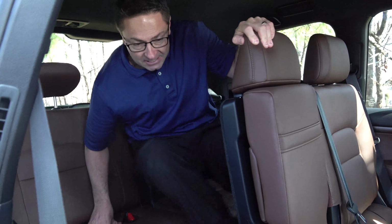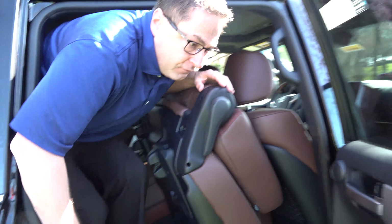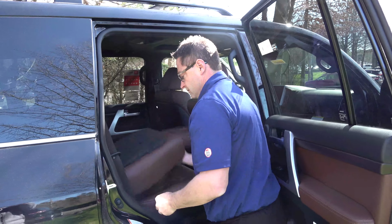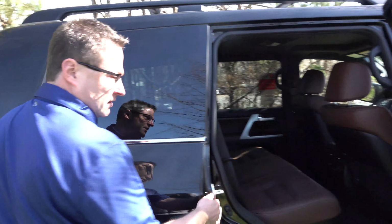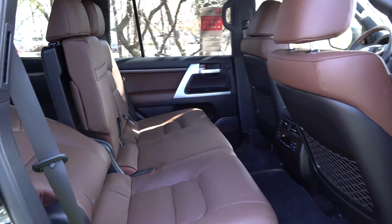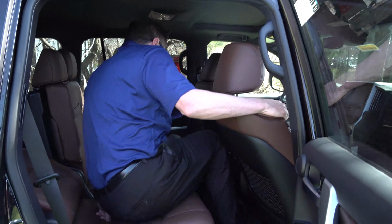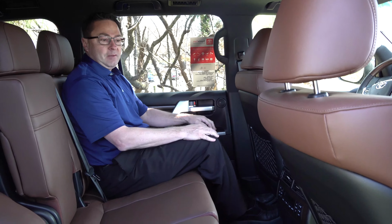We're gonna now test out the second row. You can see that this has tumbled forward. Just hop out here. And then what we do is tumble it just like that. It also can recline almost all the way, if you can see in there. So that way people can chill out and relax on road trips. But look at all this legroom.